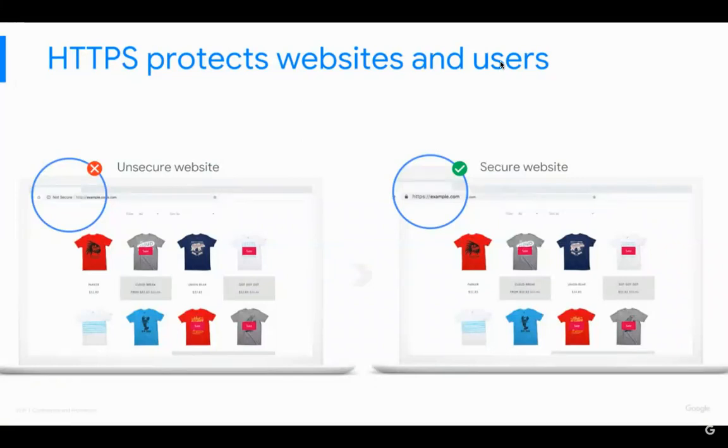How does it do that? Well, first, it encrypts the data. Second, it prevents that data from being changed during the transfer. And third, it verifies that you, the user, are communicating with the website that you think you are. So you're basically talking to the right site.